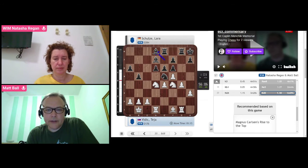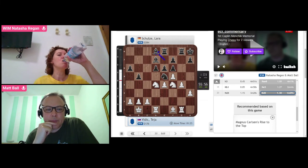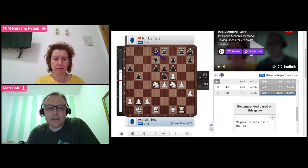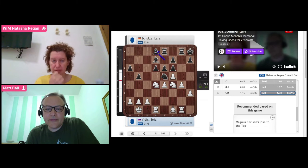Well, rook d3 at the moment would be rook g3. Perhaps we want to put some pressure over on the king side. The thing is, the bishops can never really help the king. So perhaps we can create some pressure with enough pieces there.